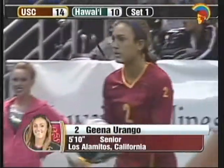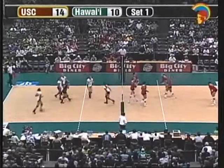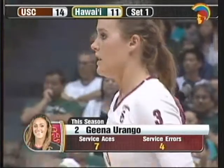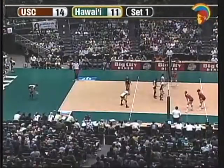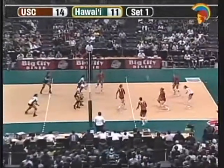Gina Urango has come in to serve now for USC out of Los Alamitos, California. She puts it into the net. Point for Hawaii. Back to a 3-point deficit. Urango, SC's second leading acer and one of their better servers. Maeda will come in and serve for Hawaii. 11 serving 14. Gets it over.